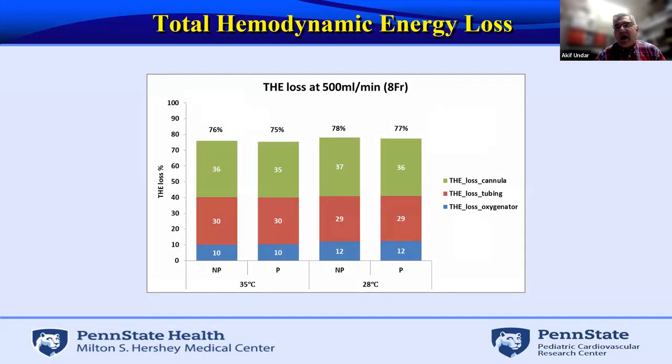Once again, you have the pulsatile pump, you generate 100% pulsatile or non-pulsatile energy, but energy loss with this circuit goes up to 75 to 78%. So the patient can only see 22% of the energy generated by the pump. That's why it's so important that we quantify them in terms of hemodynamic energy levels.